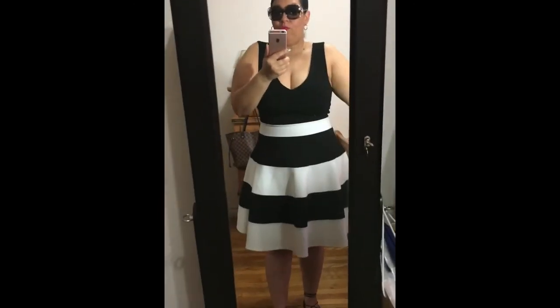But overall, this is what the dress looks like in the front and in the back.